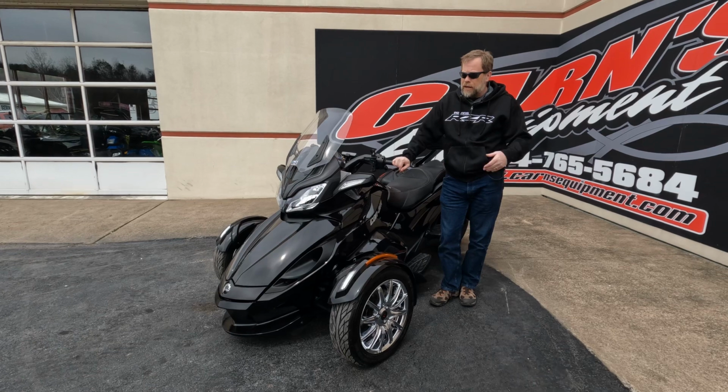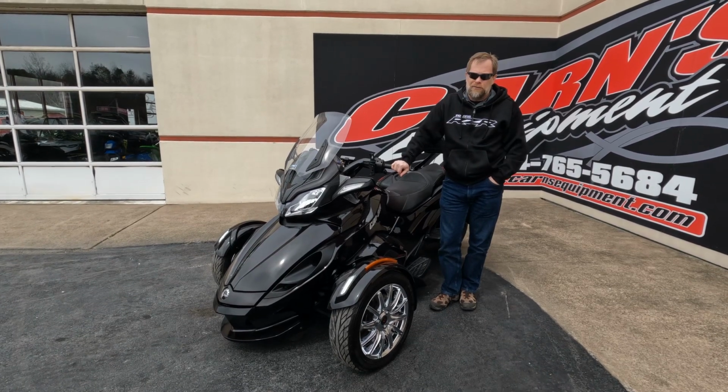So if you're looking for a great Can-Am Spyder, this is perfect. This is right up your alley.